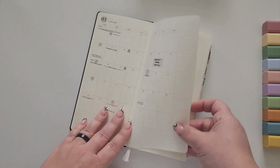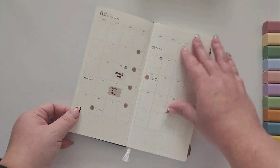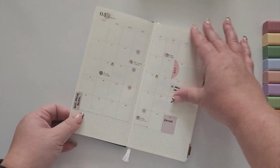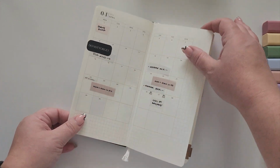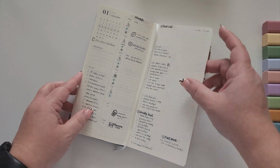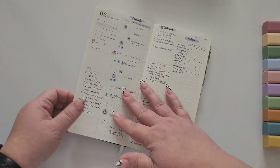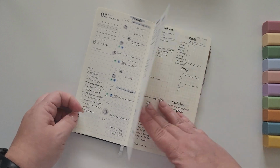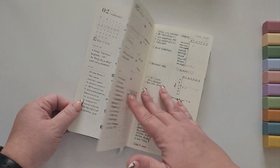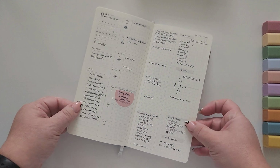The paper's great. I love how smooth it is. It is slightly yellow for my taste, but ultimately what I did not like about this planner was the layout that it came in. So I ended up backdating to see if I could make it work. And I think I actually used this actively for 3 weeks in February when I felt so out of control. I felt very, very out of control.